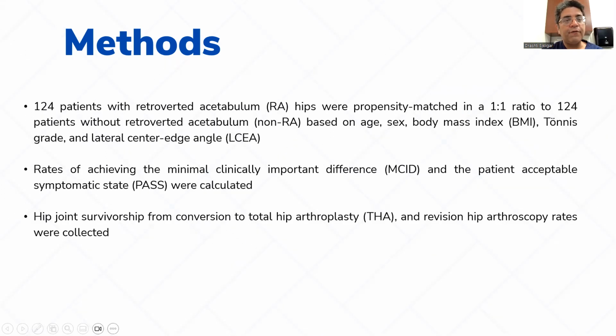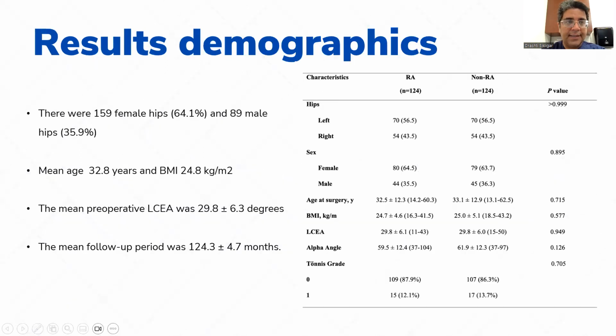Overall, 124 patients with retroverted acetabulum hips were propensity matched in a 1:1 ratio to 124 patients without retroverted acetabulum, based on gender, age, BMI, Tönnis grade, and LCE angle. Rates of achieving the MCID and the PASS were calculated. Hip joint survivorship for conversion to total hip arthroplasty and revision hip arthroscopy rates were collected.